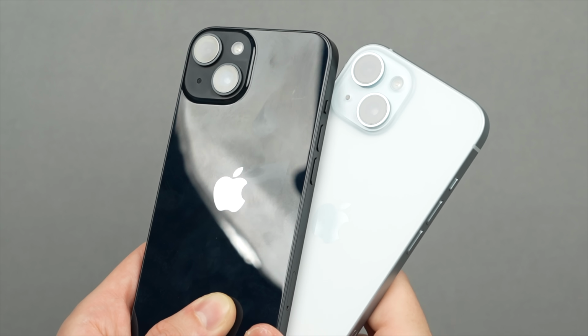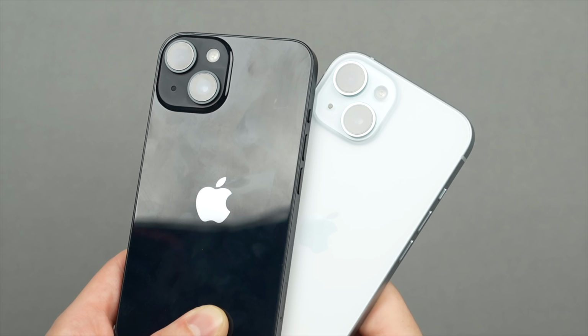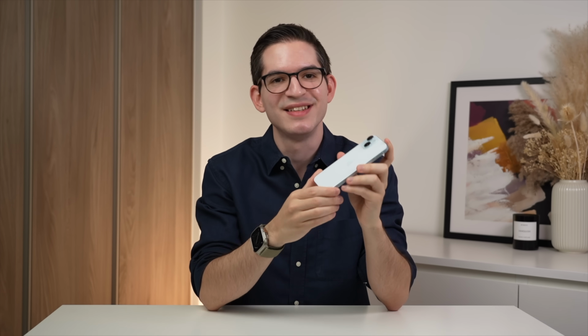Compared to last year's iPhone 14, the iPhone 15 brings some really neat design changes that really add up. So the back now uses a matte glass finish, which I think not only looks a lot better, it also feels a lot better to the touch and does a much better job at resisting fingerprints, especially in these lighter colors.